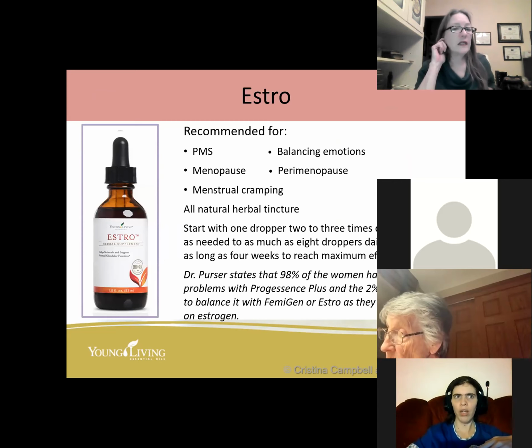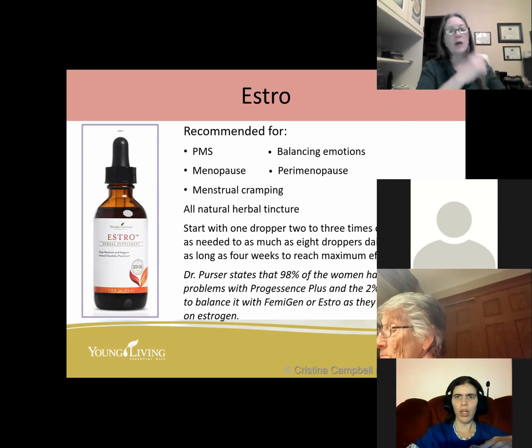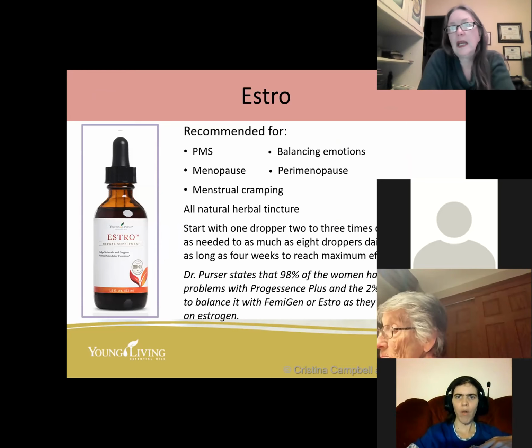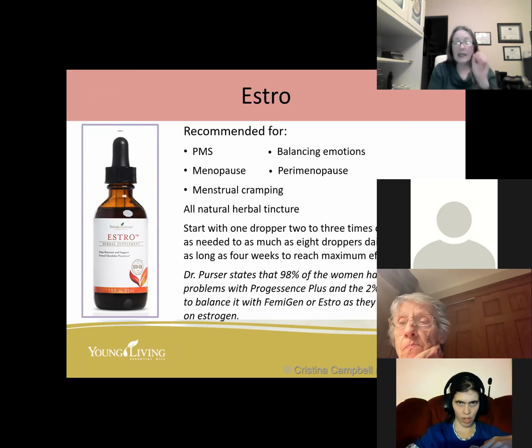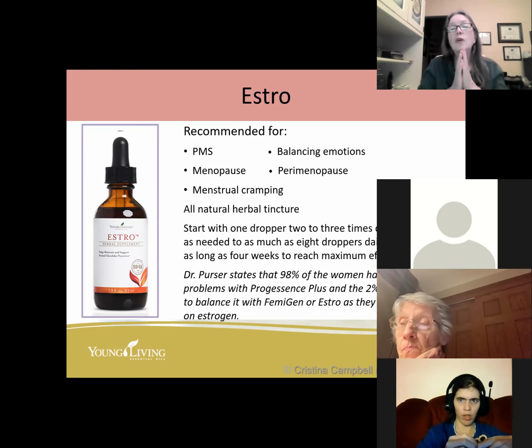Estro is another product that is really, really good for people who are extremely low in estrogen. Well, Dr. Purser states that 98% of the women have not had problems with Progessence Plus, and the 2% that do need to balance it with either Estro or Femogen because their estrogen is so low. So this is good for PMS, for menopause, for menstrual cramping, for balancing emotions, and perimenopause.